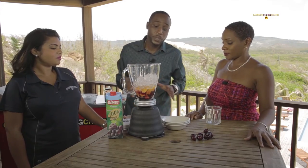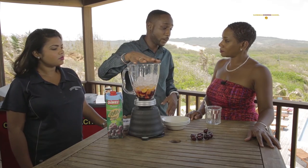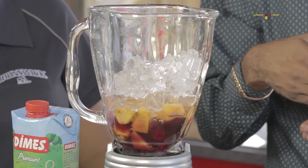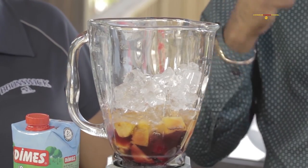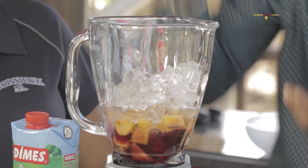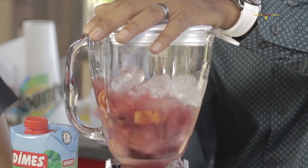To be honest with you, if you add the ice first and you got all the liquid on top, sometimes the chunks of ice stick in the blade. And that's how you can probably burn out the blender. You hear the blender working extra hard. Whereby, you get the liquid and some of the fruit puree, and then it eventually comes right up to the ice. Cover this down.